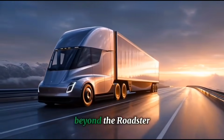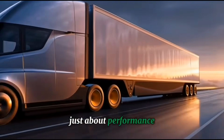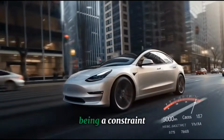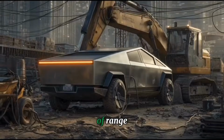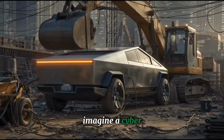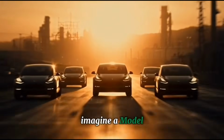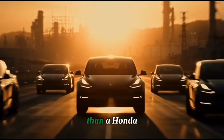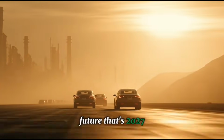Why this matters beyond the Roadster? Solid-state isn't just about performance, it's about energy density so high that battery weight stops being a constraint. Imagine a semi with 1,000 miles of range that weighs the same as a diesel truck. Imagine a Cybertruck that can power a construction site for a week. Imagine a Model 3 with 500 miles of range that costs less than a Honda Civic. That's not the future, that's 2027.